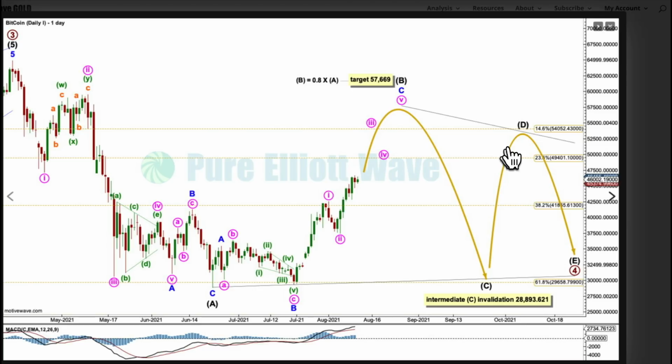When C is complete, then a single or double zigzag up for D, which may not move reasonably beyond the end of B, and then a single or double zigzag down for E, which may not move at all beyond the end of C, and would most likely fall somewhat short of the AC trend line.